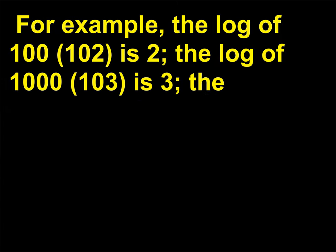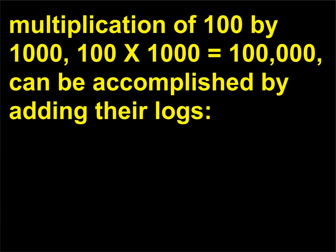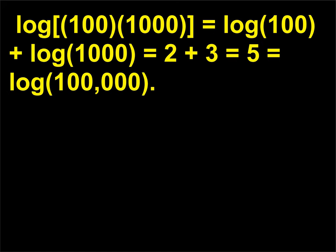For example, the log of 100 (10^2) is 2, the log of 1000 (10^3) is 3, and the multiplication of 100 by 1000, 100 x 1000 equals 100,000, can be accomplished by adding their logs. Log (100 x 1000) equals log 100 plus log 1000 equals 2 plus 3 equals 5 equals log 100,000.